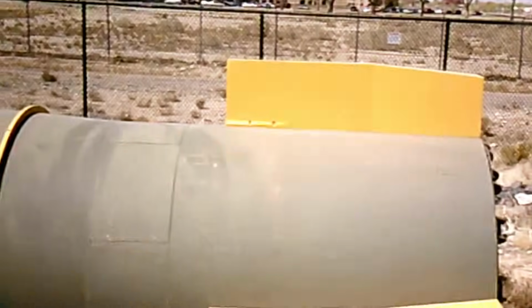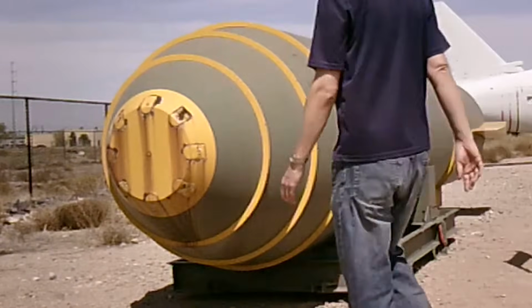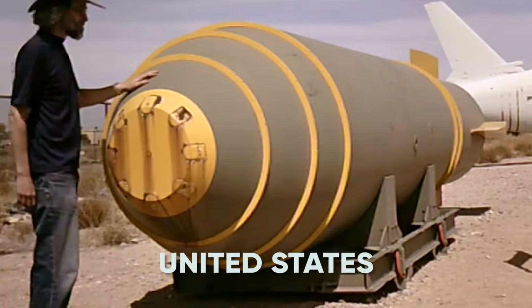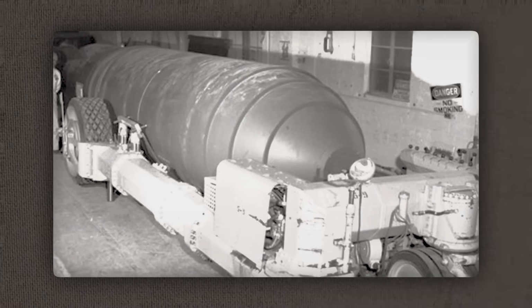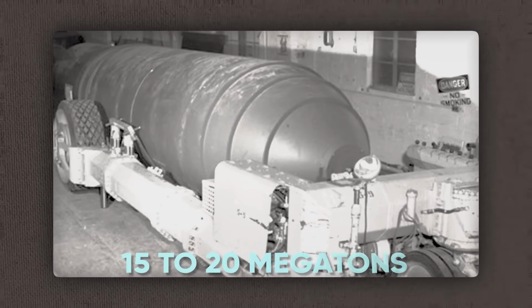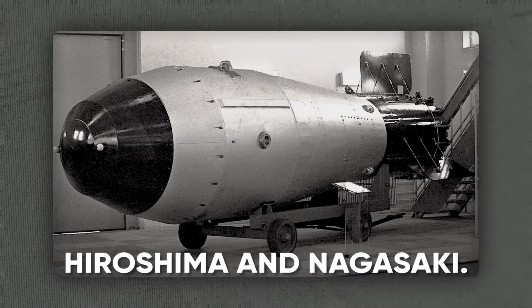MK17 Bomb. When exploring the power of nuclear weaponry, the MK17 bomb emerges as a notable example. This enormous device stands as one of the largest nuclear weapons ever fielded by the United States, notable not only for its size, but also its immense destructive potential. Introduced during the early stages of the Cold War, the MK17 had an explosive yield ranging from 15 to 20 megatons, making it hundreds of times more potent than the atomic bombs detonated over Hiroshima and Nagasaki.